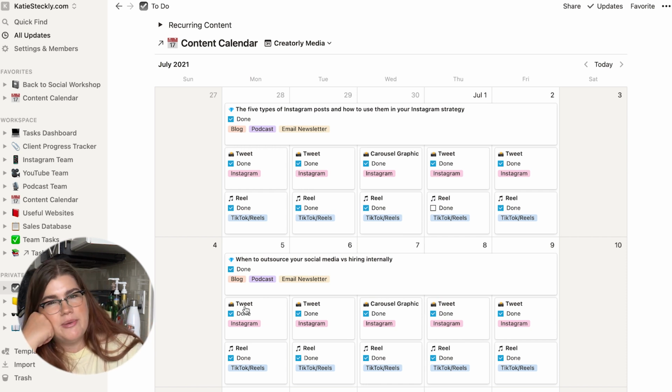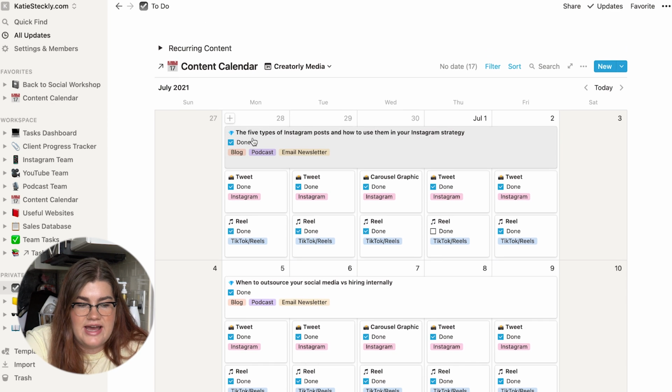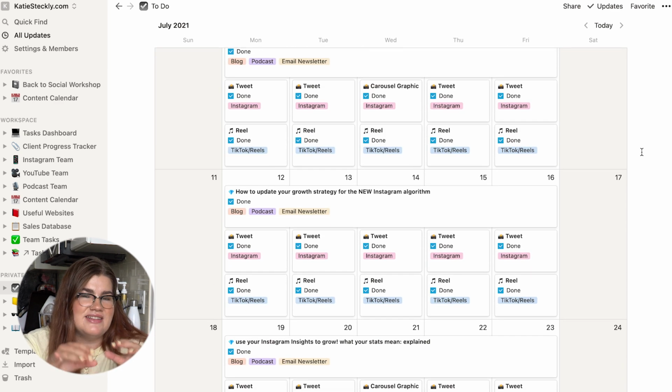Also, I recognize probably a lot of people would do this over various pages, but I find rather than having to click around, I just scroll between stuff, and that seems to work for me. So anyway, this content calendar is just a linked database. Like I mentioned before, we've got the content calendar over here. It's one of the main databases that I have in Notion, but I just have it embedded into this page for easy access.